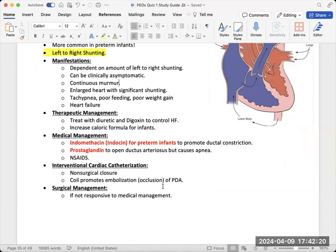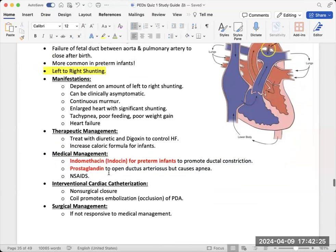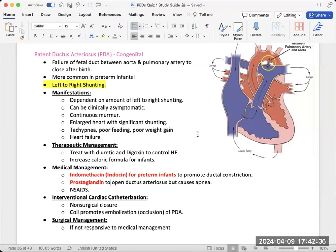We want to close it. But here's the thing that differs from the other ones. For medical management, there's two ways. If it's a preterm infant, we're going to give indomethacin to promote the ductal constriction. If they don't give that, they can give a prostaglandin to open the ductus arteriosus, but it causes apnea, okay? I would know that for management, especially medical management, this is what we may do, okay?